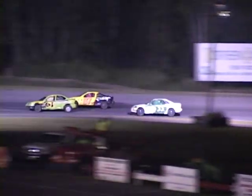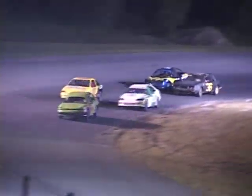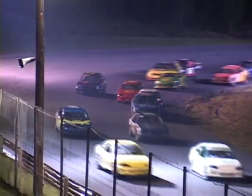Rick Woodruff back to 2nd. Shane Bombard the leader. Here comes Jason Chris. He wants in on this. Jason Chris running right now in the 3rd spot, sitting behind the top 2 cars, Bombard and Woodruff. But Jason Chris trying to take 2nd away right now from Rick Woodruff.